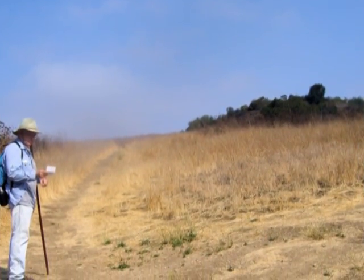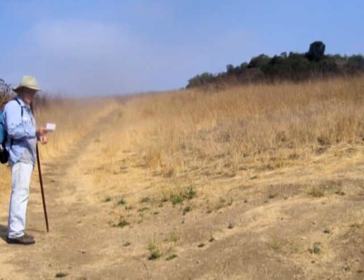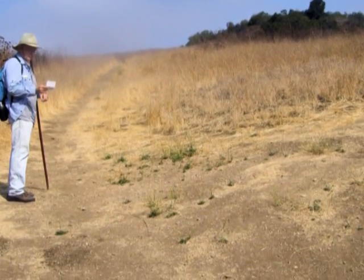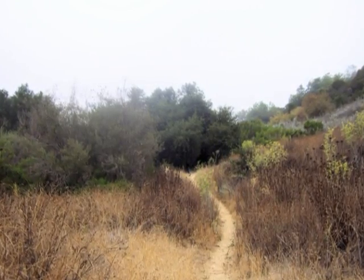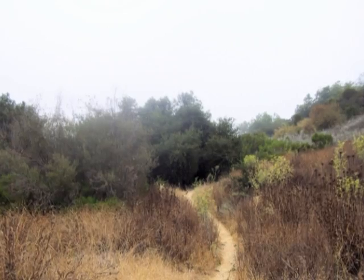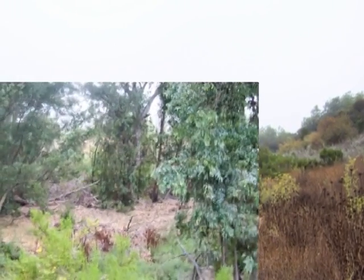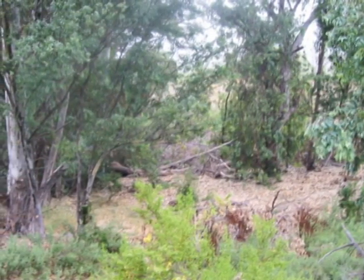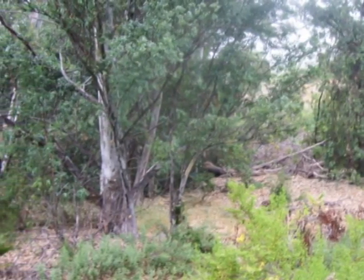And then we reached a point where there's a 5-way trail junction. And this time we're going to take the trail to the right. This one is known as the Summit Valley Canyon Trail. And it goes along with a gradual climb up into the canyon. And then at 1 mile into the hike, we run across a eucalyptus grove. And this is where we make another change in direction.